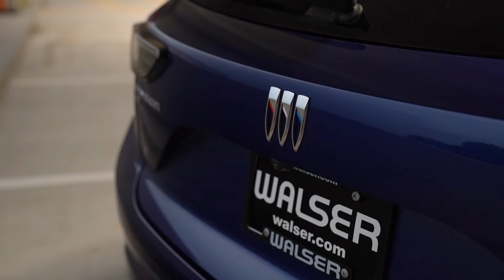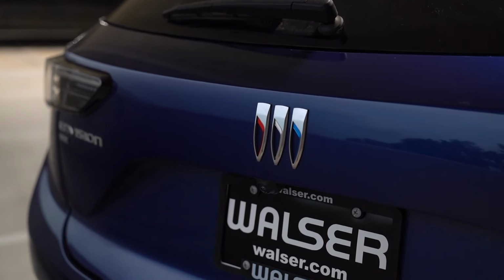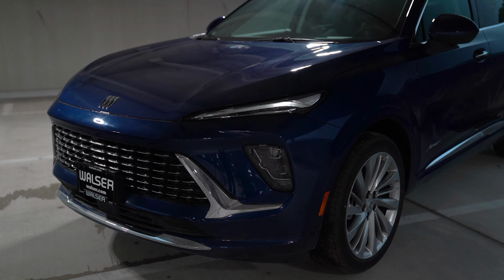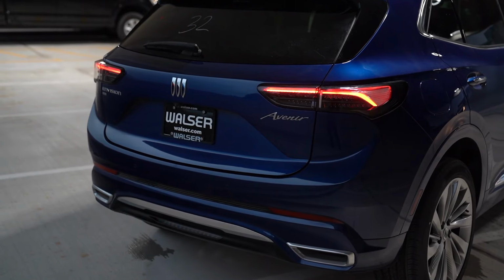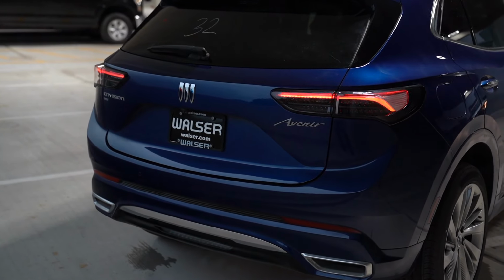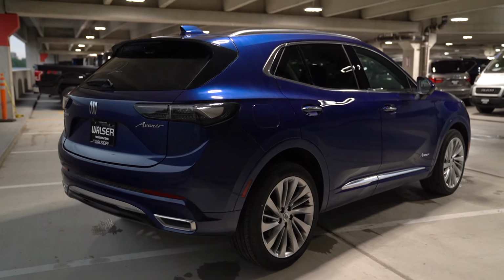So on the same tune as the ambient lighting, one other thing on the exterior that did feel kind of upscale or more luxury to me is the light dance. So when I walk up to the vehicle and unlock it, the headlights and the taillights kind of do this dance where it goes through the display and moves back and forth. It seems kind of goofy or gimmicky, but I found myself doing it a couple times because I really did like it. It just felt like one of those maybe luxury touch points to the vehicle. And I think that's pretty cool from the Buick Envision.